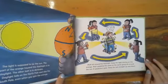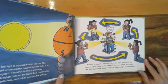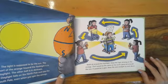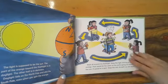Walk around the flashlight. Keep the light shining on the orange. That would be the same as the earth going all around the sun. It would be a year. Keep the axis straight up and down. I'm getting dizzy.